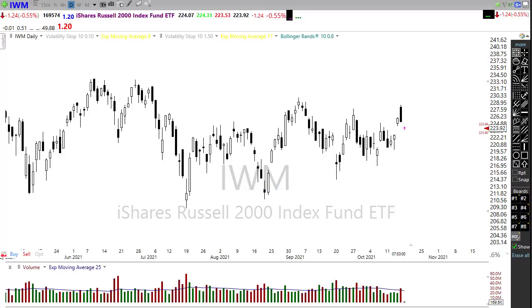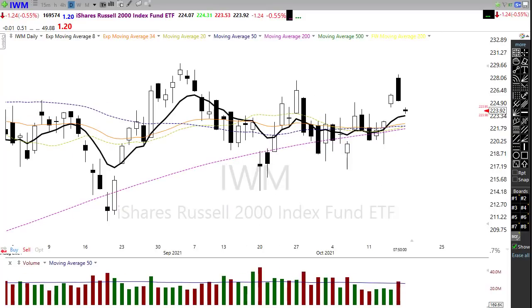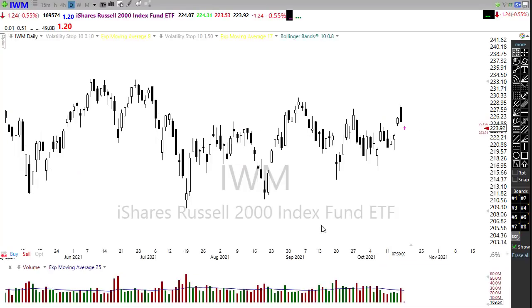Let's also keep in mind that we're holding above our 50 and 200 and they're about ready to pinch together here. So we could certainly pull back into this area and hold. Let's take a look at our VIX.